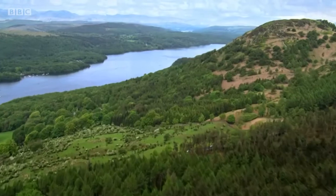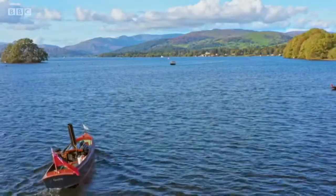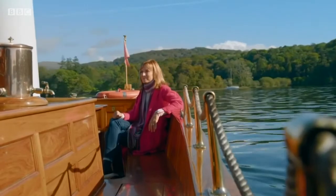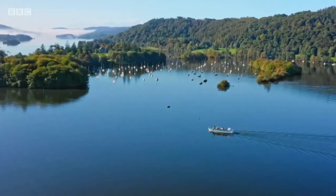The roadshow is in one of Britain's most beautiful landscapes. The gentle grandeur of its hills and the tranquility of its waters have been celebrated by writers from Beatrix Potter to William Wordsworth. We're on Lake Windermere in the Lake District, our largest national park.